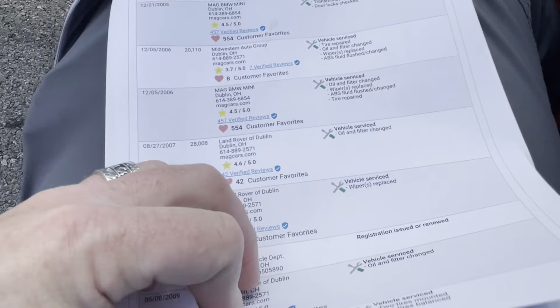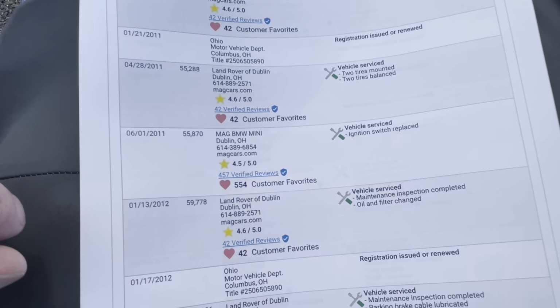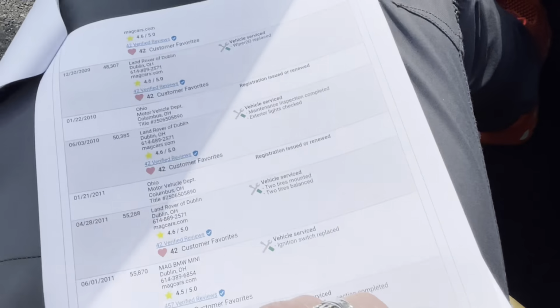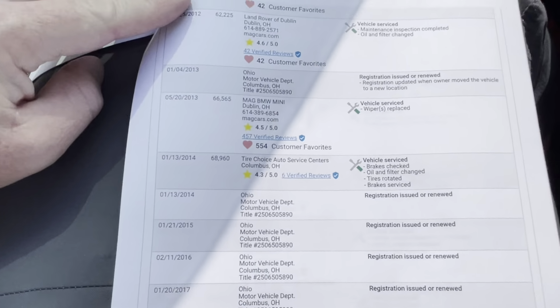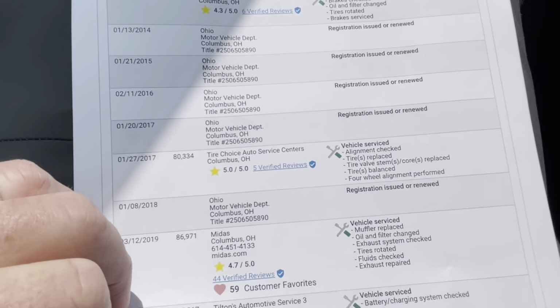Like I said, I have a lot of these records of service on paper as well. So this Carfax is probably one of the longer ones that I've seen in a long time.